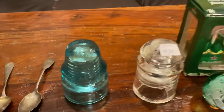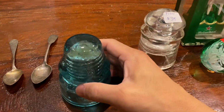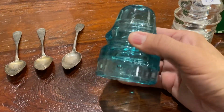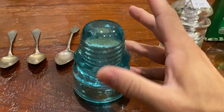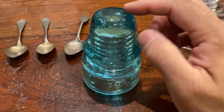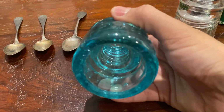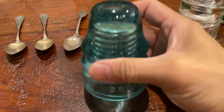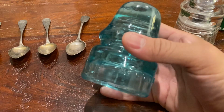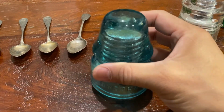And what else we have here? All right, there's a funny story with this. So I go into the Salvation Army thrift store and they rolled out a fresh cart, and they have like 4 of these, all different styles and shapes and colors. I think most of them were this color, and I was going to just snatch them all. I think they're like $1.99 each, which is cheap. These are antique electrical wire insulators or telephone pole insulators.